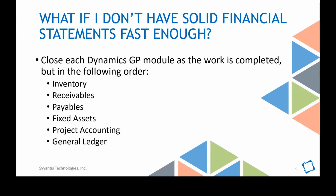I'm going to get that done as fast as I can, which means that inventory, receivables, and payables are pretty clean usually within a number of days of year end. So what you can do is actually close each module at a time and then go ahead and post transactions in. For example, I could post all of my customer invoices, and at that point, basically inventory is done and receivables will be done, and I can go ahead and close the inventory and receivables modules and start posting customer invoices just like normal, even though I haven't completed payables, fixed assets, or general ledger. So I can do one at a time and start posting as I go.